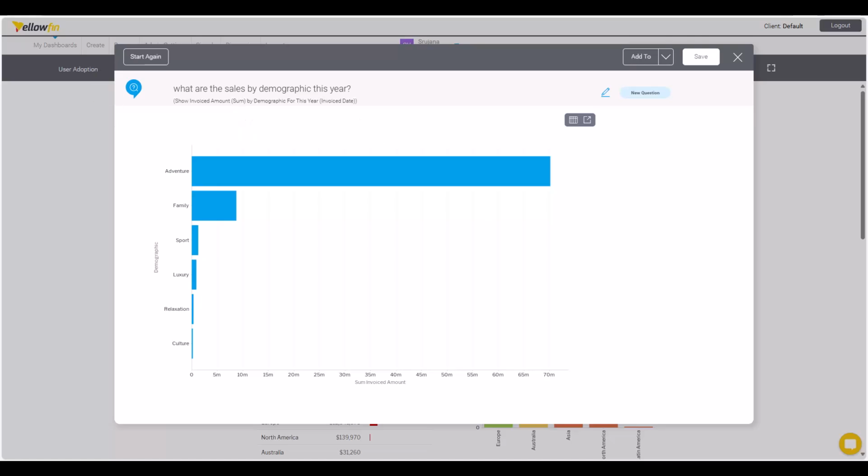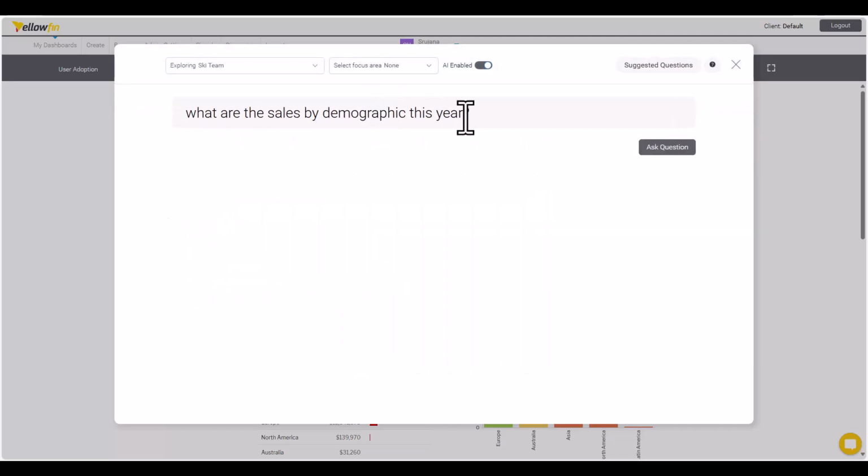Okay. So from here, let's move on. Now let's extend this question if you want to narrow this down further, or interrogate or expand this even more. So let's see what are the sales by demographic this year. Let's apply a filter on this. There is already a filter, this year. Let's apply another filter for email bookings.